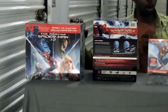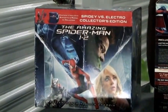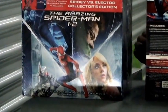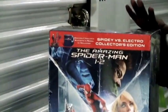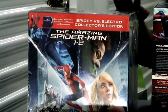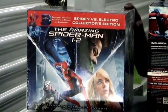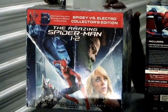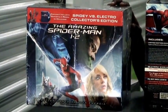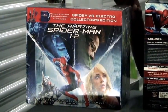Now, next to it is my favorite piece out of all the stuff I've shown you for Amazing Spider-Man 2. This one is what's called the Spidey versus Electro Collector's Edition. This is actually a French, or actually an Italy import. I got this because I ran across it looking for the Electro head, but I saw this. It took me a while to be able to afford this one. This one was about $90 to get. But if you look on eBay now, you can probably find it anywhere from $45 all the way up to about $400. So be careful when you look online.